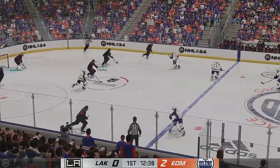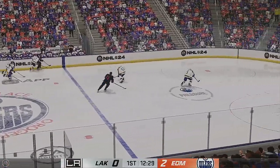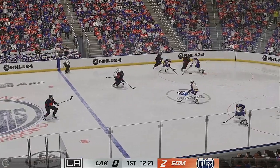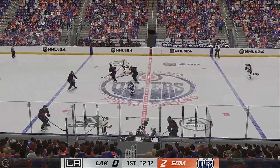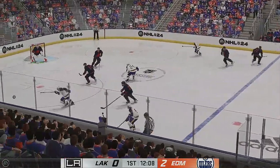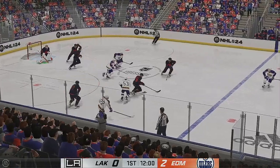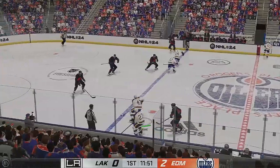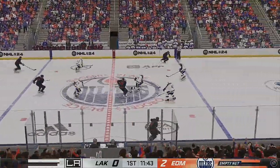Edmonton's got a hold of it along the wall. Fogle stick handling in his own zone. Gets the puck in deep. The Kings gain possession in their own end. Swatted away with the stick in the defensive zone. Takes it from the right side. Scooped up along the wall by Fiala. Great heads up play to poke it away in the offensive end. The Oilers have it from their own end.